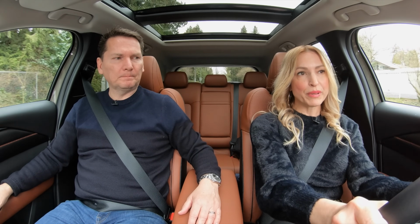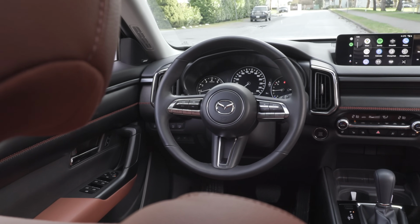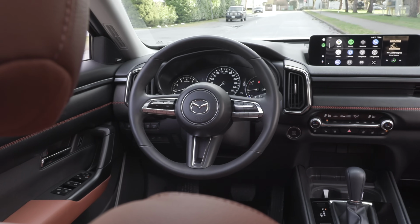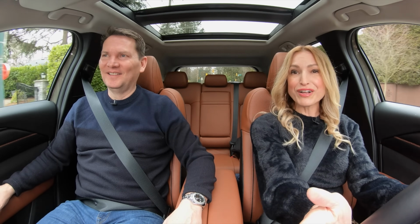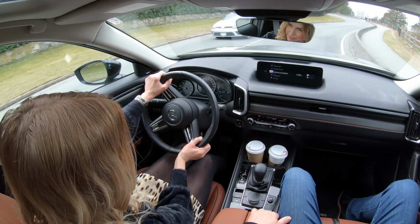There are a couple things that Mazda needs to work on, in my opinion, one being the analog cluster. You know, this is a modern interior, and the first thing I noticed when I got in it is that this is looking a little old-fashioned to me. I'd like to see a digital driver display. I know it's functional, it works, but it just needs to look a little bit more upscale.